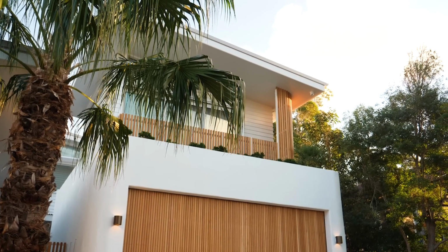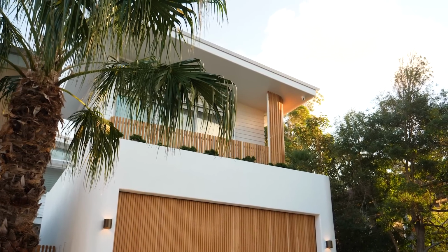We might have a few extra wrinkles, but it's all been worth it. We have this beautiful home to create memories with our family. We are so in love with this house. The kids are so stoked and we couldn't be happier.